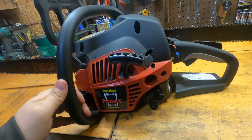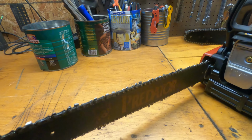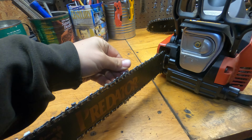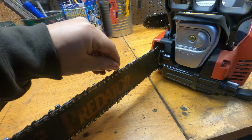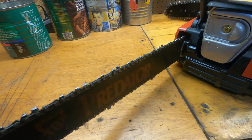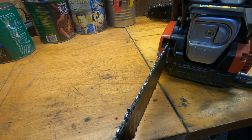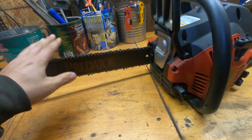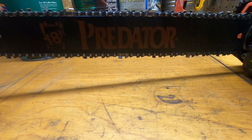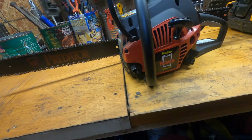So it probably needs some new gas or maybe a plug or maybe carb work. I don't know. Chain on here is in great shape, other than it's extremely dull. You can just tell by feeling it. It ain't gonna barely cut anything. It's probably incredibly dangerous the way it is if it were running, because it wouldn't cut very well. So I'll probably have to sharpen that. I don't know if the rakers need to be filed or not, but hopefully it fires up.